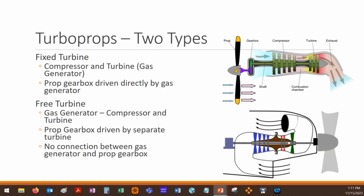The whole point of these turbine engines, the core of this engine, is to generate combustion gases that power can be extracted from to turn the propeller. And then the prop gearbox is driven directly off of the gas generator, the compressor and turbine spool here. The other type is the free turbine. Our gas generator is made up of a compressor and a turbine. That's one spool. And then the propeller, through a gearbox, is not connected to that gas generator, but rather it has its own turbine that's designed to extract energy from the exhaust gas before it leaves the engine.